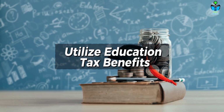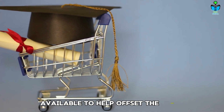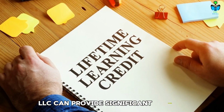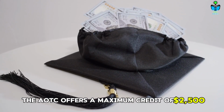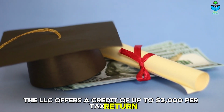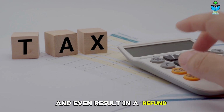Utilize education tax benefits, education tax credits. If you or your dependents are pursuing higher education, there are tax credits available to help offset the costs. The American Opportunity Tax Credit, AOTC, and the Lifetime Learning Credit, LLC, can provide significant savings. The AOTC offers a maximum credit of $2,500 per student for the first 4 years of higher education. The LLC offers a credit of up to $2,000 per tax return for tuition and related expenses. These credits can reduce the amount of tax you owe and even result in a refund.